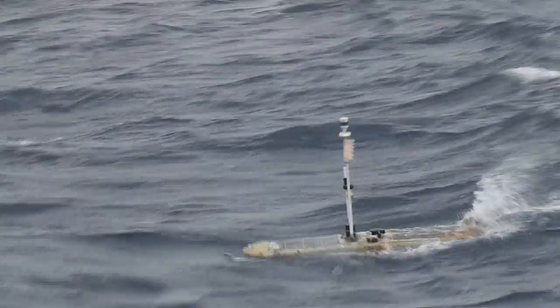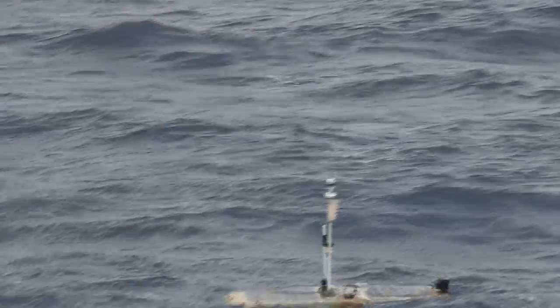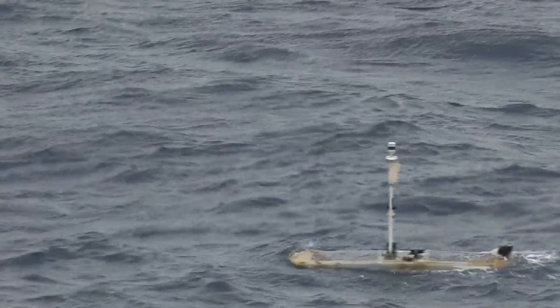How fast do you say they get up to? It gets up to a couple of knots, 2 or 3 knots I think he gets up to.